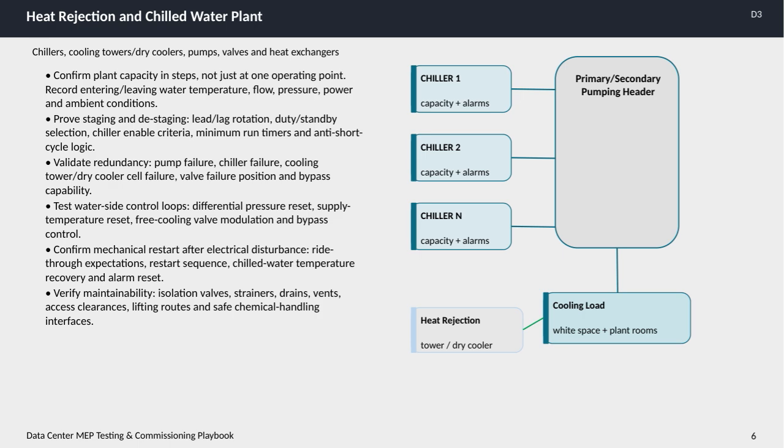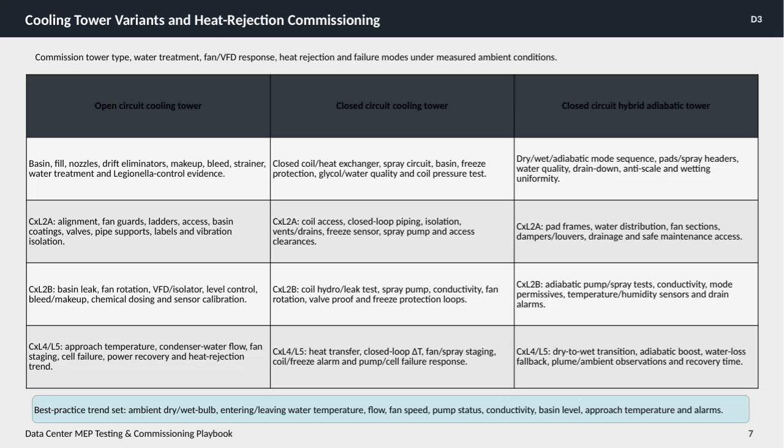center environment. On this slide, we focus on cooling tower variants and the critical aspects of heat rejection commissioning. Cooling towers play a vital role in data center mechanical, electrical, and plumbing systems, and understanding their different types is key to effective testing and commissioning. We have three main types of cooling towers to consider: open circuit, closed circuit, and hybrid adiabatic towers. Each type has unique components and testing requirements.